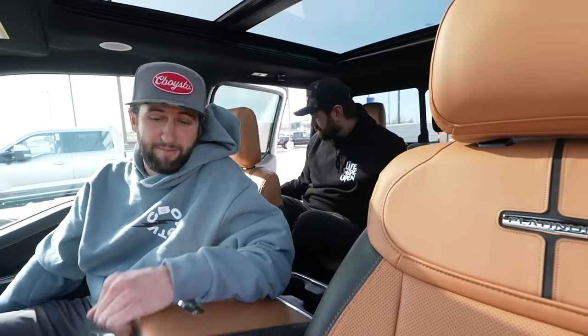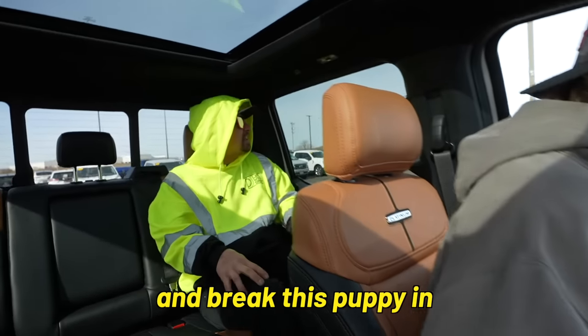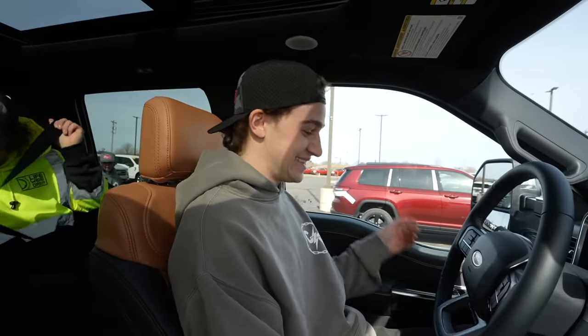I mean, it's no Ram. Now that we got a Ford, I'll probably just get my own Cummins. Let's go get some egg salad and break this puppy in. Yeah, this new leather smell, we gotta get it out of here. Yeah, seriously, it's not gonna take long with our crew.